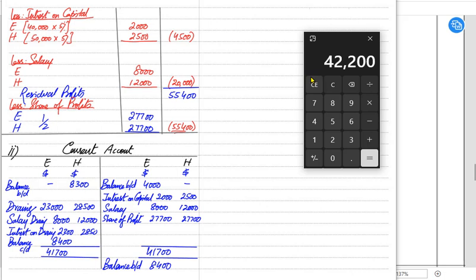Again, this seems to be the bigger side. Let us confirm that 42,200 is the credit side. Let us add the debit side first. 12,000 and 2,850. Now, this is the bigger side for partner H, 51,650. So, the bigger side total, beta, should come on both of the sides, and the shorter side balance would now become balance CD. We need to deduct all of these shorter side balances from the greater side total in order to find this balance CD.